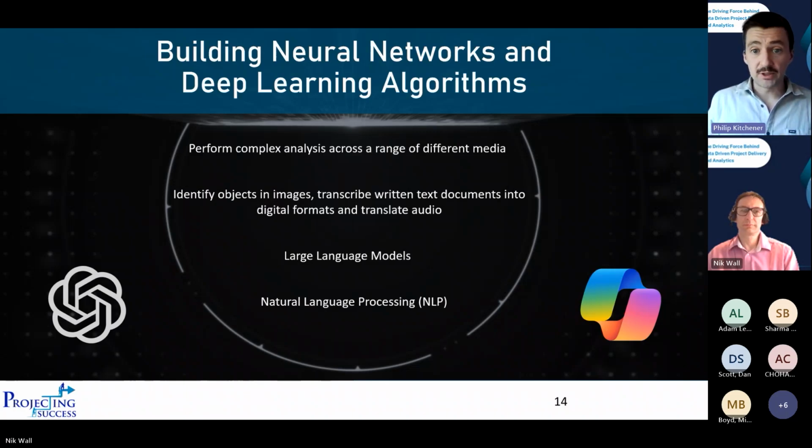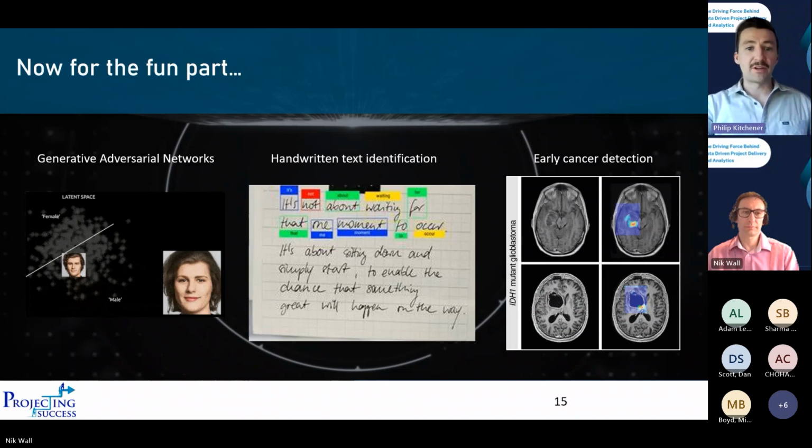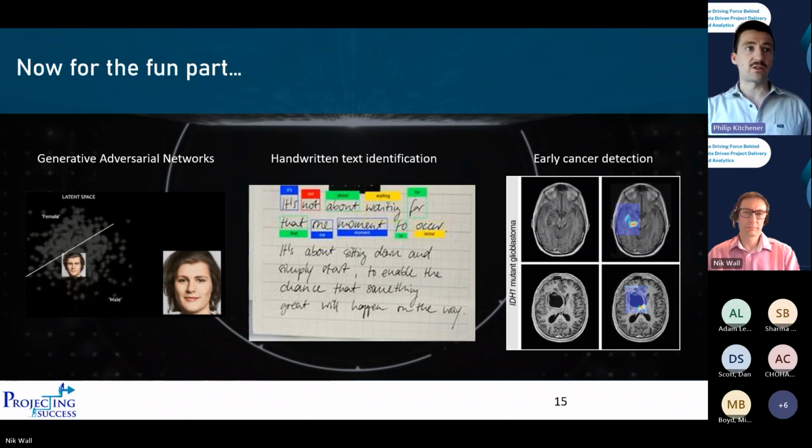We'll be able to identify objects in images. I'm sure you're very well aware of these CAPTCHA images where you have to identify the bicycles in the photograph or whatever there is. Well, this is Google actually training its models. And we have these large language models as well, like ChatGPT, which have revolutionized the way that we use chatbots. And it's not just a simple question and answer. It's a really big deal now. So this natural language processing can help to give us more back than just a solid number.